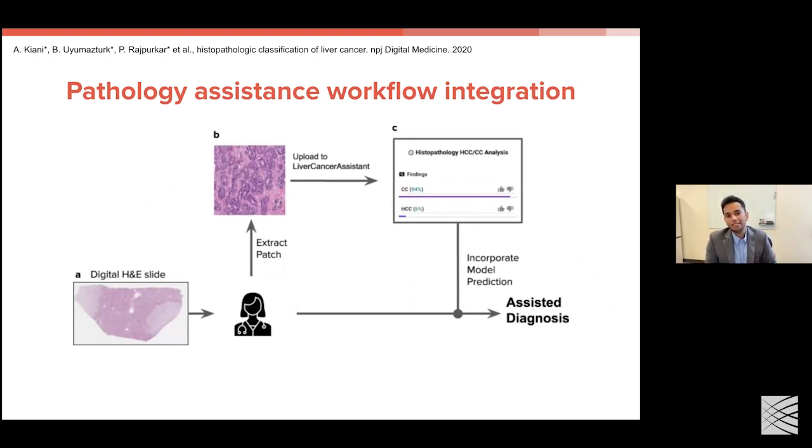So here we're looking at assisting pathologists. Pathology is an interesting world because, unlike radiology, where a lot of the digital transformation has happened, that digital transformation is yet to happen in pathology. If you just look nationally within the US, only a fraction of pathology workflows have moved over to digital. And then the question becomes, how do we embed our AI software to be able to solve this problem?